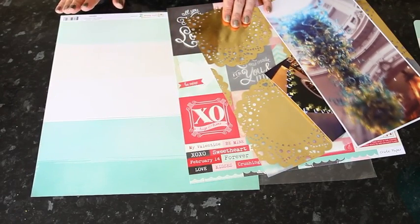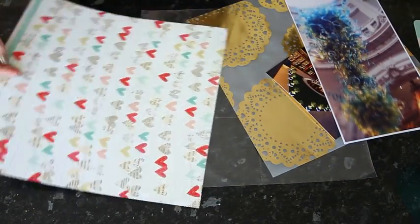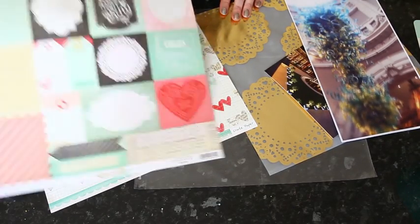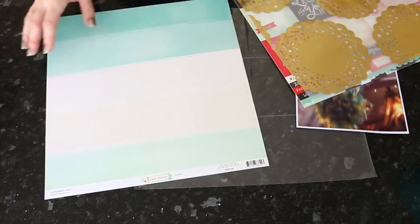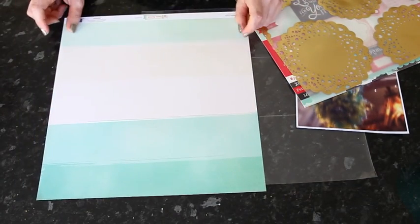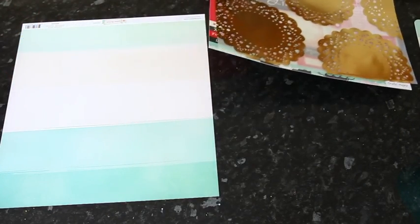So I'm starting with all of these papers from Crate Paper, actually. These two are from their Love Notes collection. And then the gold doily vellum, which is back in stock, at least it is at the moment, and that's from Maggie Holmes' Flea Market collection. So I really love this aqua print with the different tones, but I like to ground it with the darker color toward the bottom. I'm going to start with this page and then move on to the divided page protector, so I'll just put that aside for the moment.